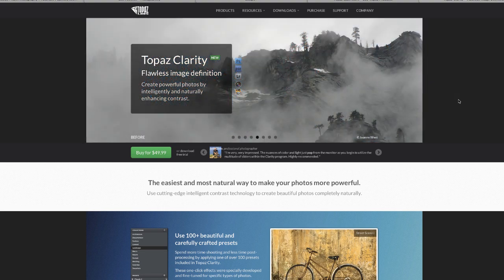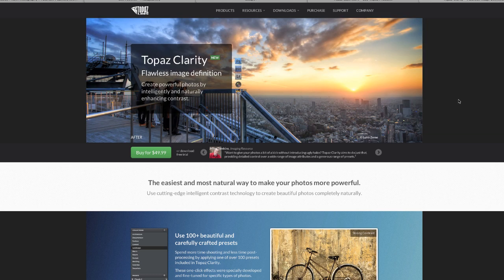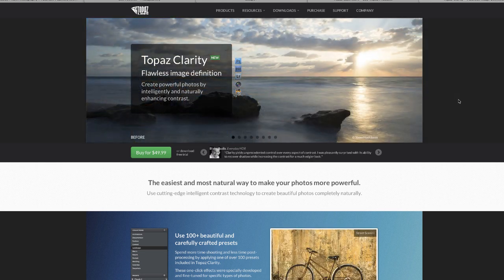Just a quick video to show you the new Topaz Clarity. I'm a real Topaz Labs fan. I've been using the Topaz filters for some time now, and although Topaz Labs makes one called Topaz Adjust 5, that's my absolute favourite. But I think this Topaz Clarity is coming close to it, and if you're one of those photographers that uses the Clarity slider in Lightroom and likes it, you are going to love Topaz Clarity.